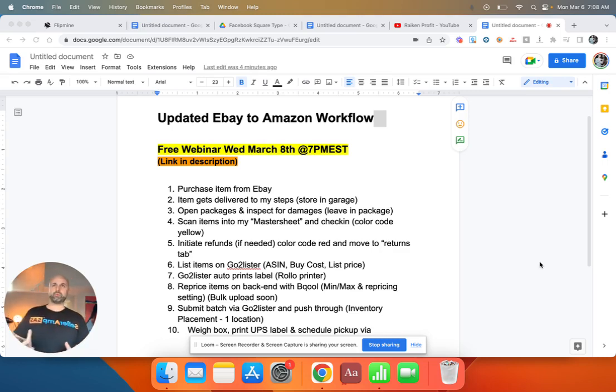We use softwares. We use replens lists. We use leads lists. We reverse source eBay stores. I mean, we have tons of different techniques for finding items.